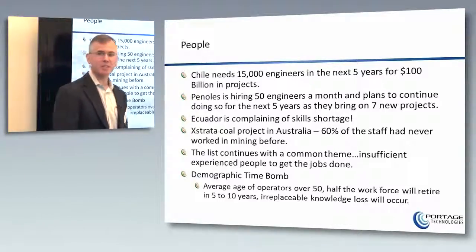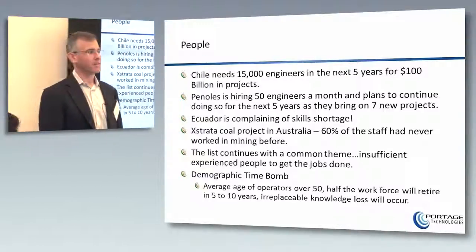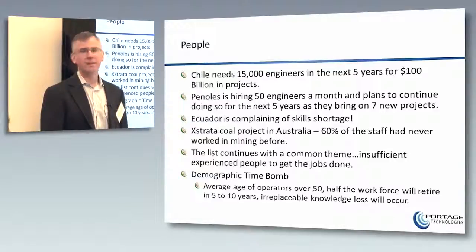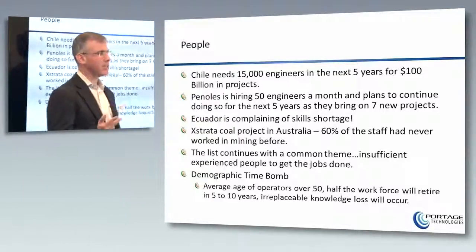Peñoles is building 7 plants in the next 5 years. They're hiring 50 engineers a month and training them in-house to get them ready for their plant startups. This year, for example, they did Herradura and Saucito Dos. San Julián is next year.